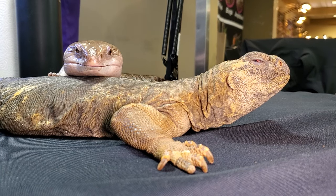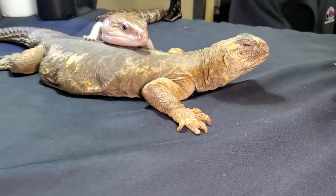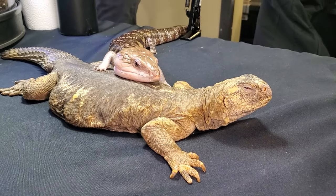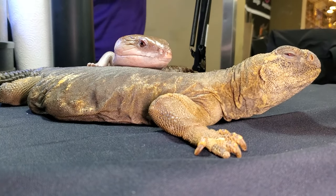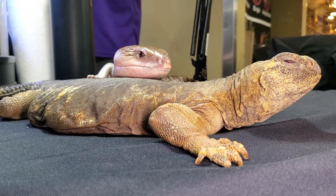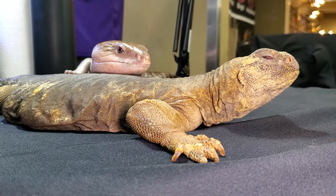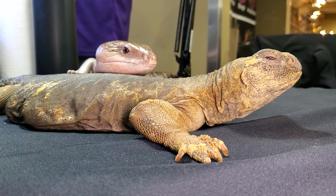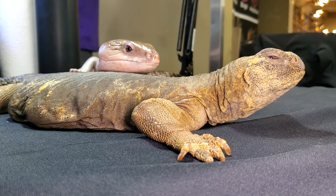If possible, try to get this with his tail, because a Uromastyx's tail is pretty much its defining feature. I like the angle. The thing I've come to realize with taking pictures of any of these animals is that unless they're curled up in a ball, it's not practical to try and get everything. It just doesn't work.